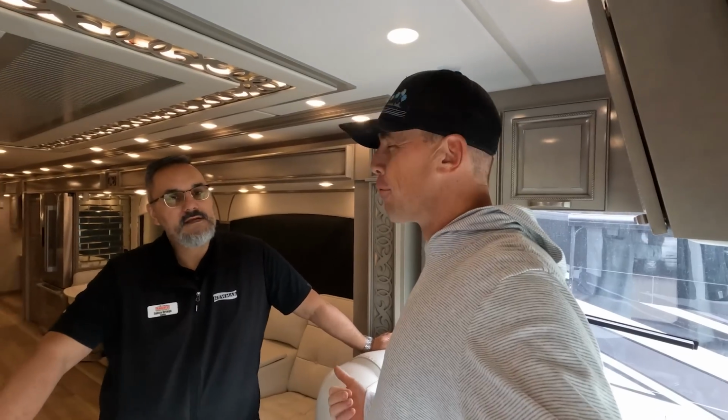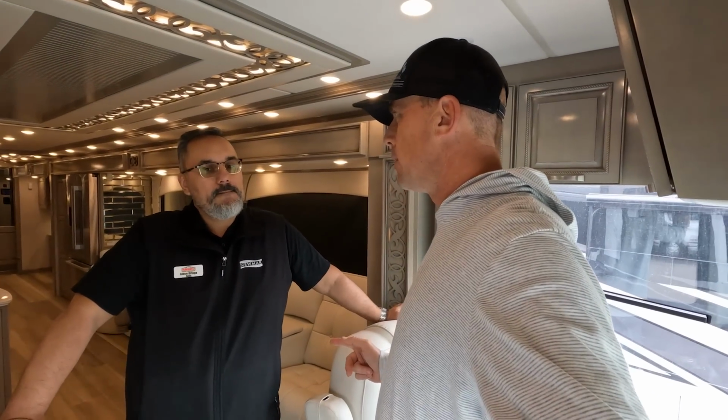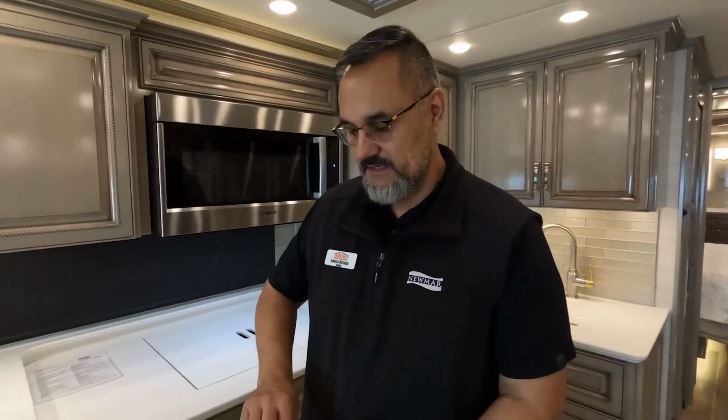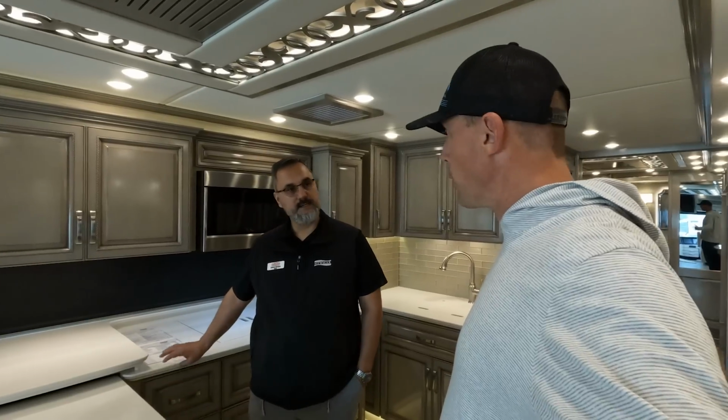Nice. Well, we're going to jump right into the numbers. What's the MSRP of this coach, and what's the towing capacity? Towing capacity is going to be 20,000 pounds. Yes, sir. We've got an MSRP of $1,113,694. So over $1 million.